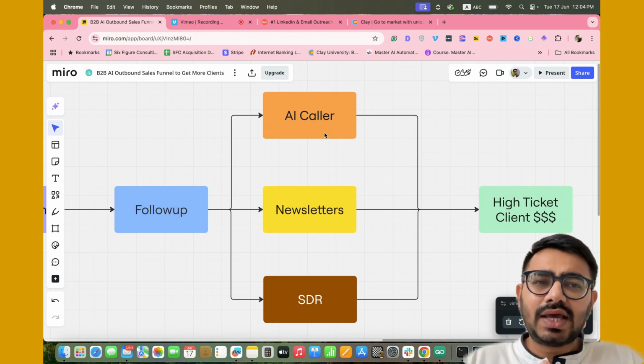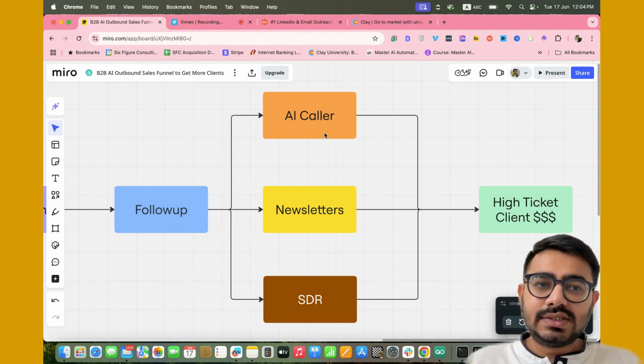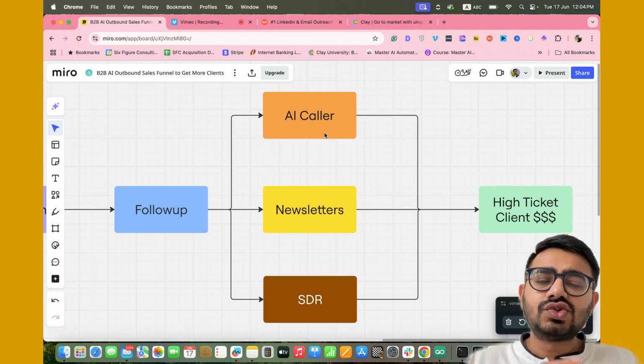There are so many tools out there. I'm just first explaining the concept of what these things are and how they work, and eventually over the next few videos I'll also show you and collaborate with a few experts to show you how to use these types of technologies to build these systems so that you can start working and start closing more deals, right? So the follow-up happens through an AI cold caller and then the newsletters, right?